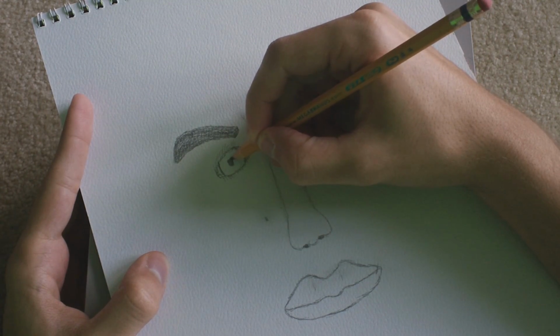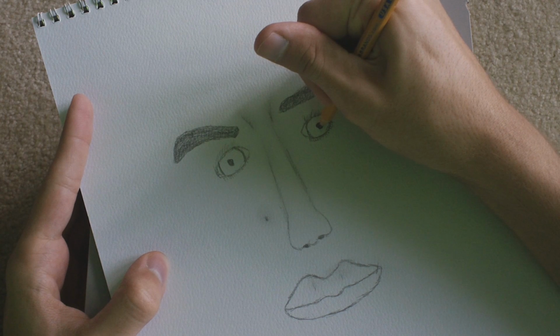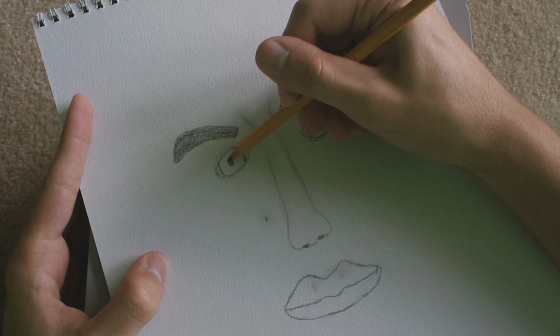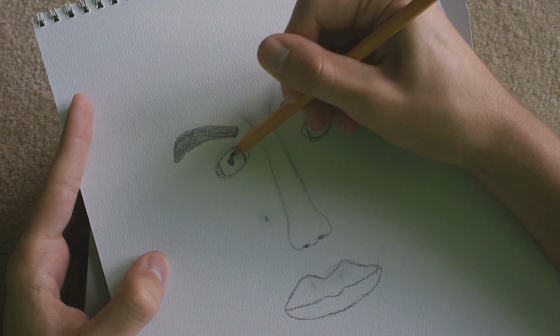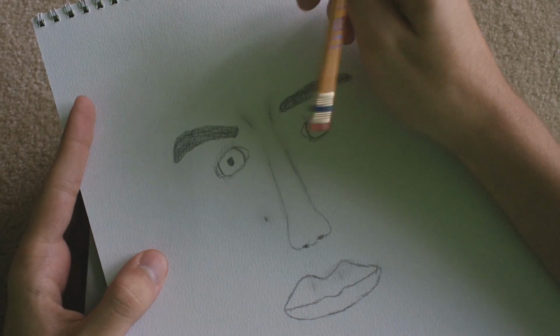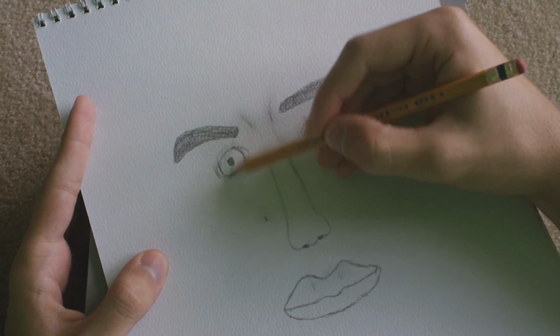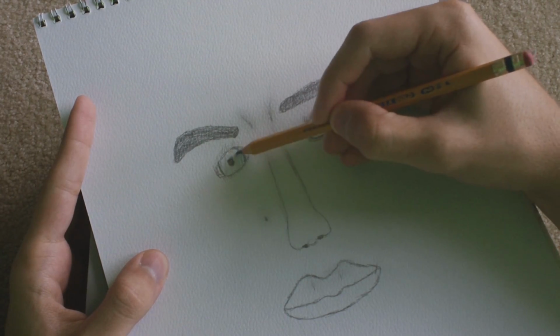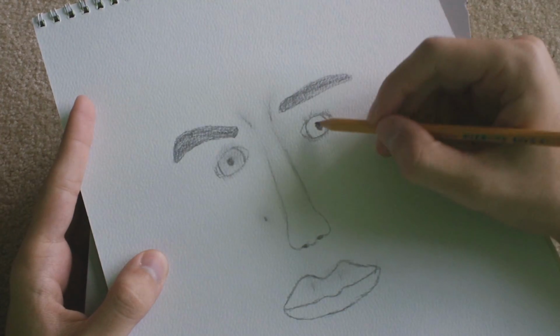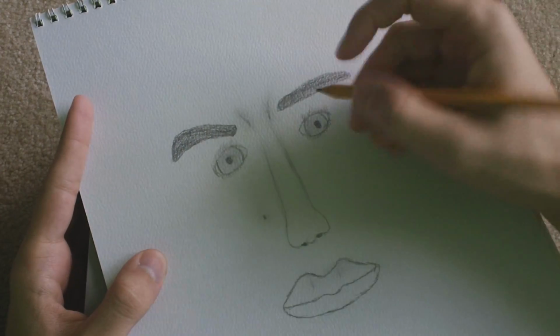A little sparkle come out of the eye. Little sparkle. Looks like his eyes are glistening. Okay. And, I don't know, a little shading for the eye portion. Make it look like their eyes are colored a little bit. Okay.